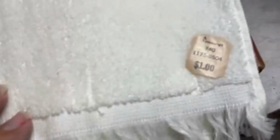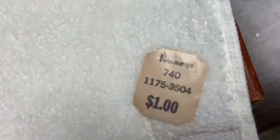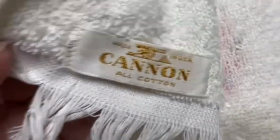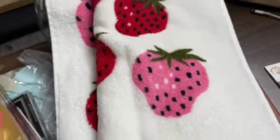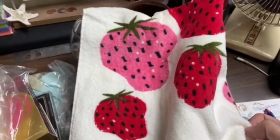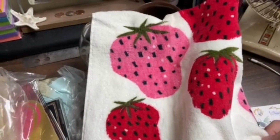And the last thing we sold was this vintage hand towel. It's brand new without tags. And it's got all the strawberries on it. Oh, well, that does have a tag on it. Came from Penney's back in the day, and it was $1. It's a Cannon, all cotton, made in the USA. Pretty fabulous, huh? I think so. And we got some more of these in our store, too. Some brand new ones like this in our store. Vintage. So check out our store if you're interested in that sort of thing. We've got some great, unique items in our store.